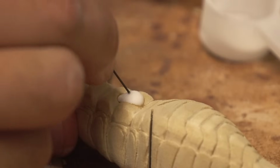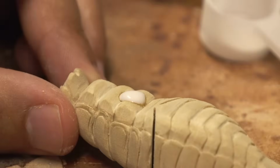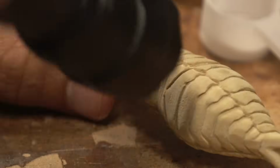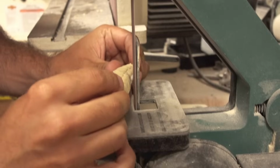It's a general human instinct to poke things to make sure they're good too. That probably did nothing, but I needed to poke it. And here we go. We're gonna let it cook.